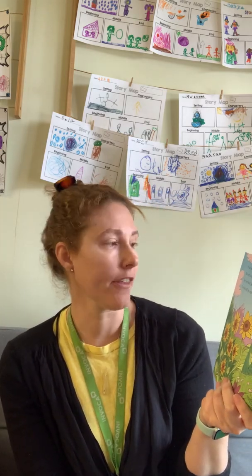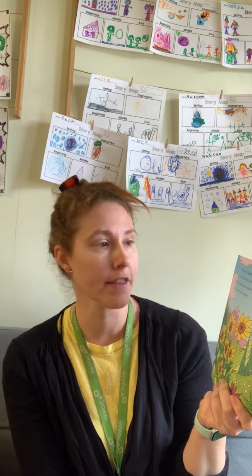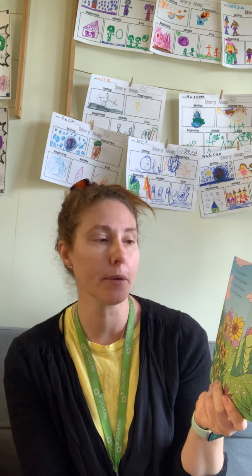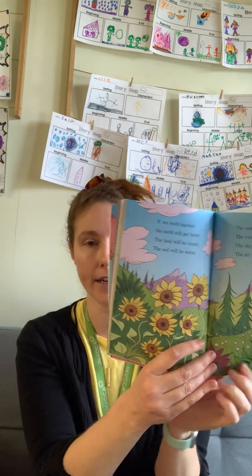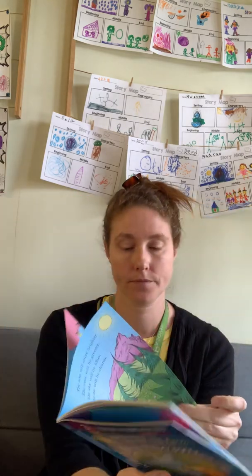If we work together, the earth will get better, the land will be clearer, the soil will be wetter, the sun will shine brighter, the trees will be greener, the sky will be bluer, the air will be cleaner. I love all those things that we can help do.